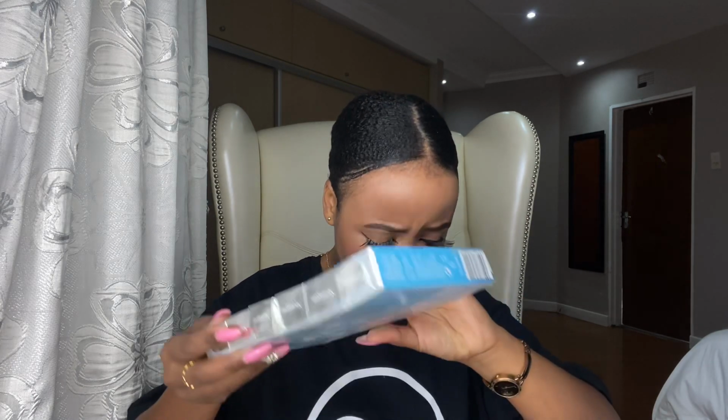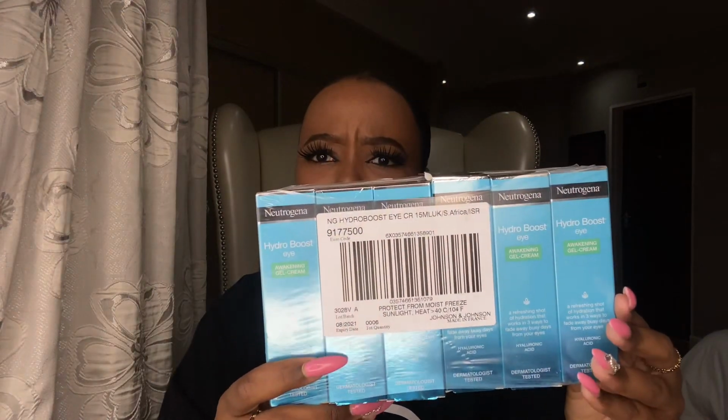And I got this. Oh my goodness. What? Guys, I didn't know this. How did I? But I ordered 1. Guys, I'm so stressed because there's so many of them. What the hell? There's 1, 2, 3, 4, 5, 6. It's an awakening gel cream. I really didn't know that this comes like this. What the hell? I'm so stressed now.